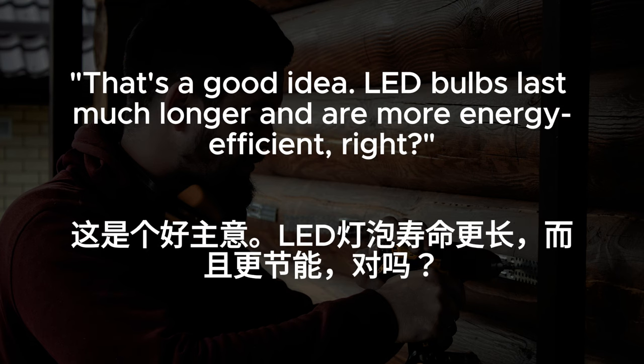That's a good idea. LED bulbs last much longer and are more energy efficient, right?